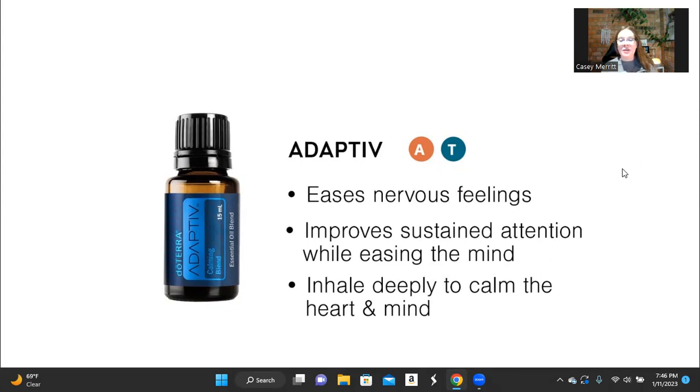And we do have it in a roller as well. The undiluted version is great for putting in the diffuser or putting topically on your body. But we have a ton of our oils that are in this roller form. The rollers are great because they've already been diluted with coconut oil, so it makes it perfect for just rolling on your skin, avoiding skin sensitivity, and helping those essential oils absorb better.